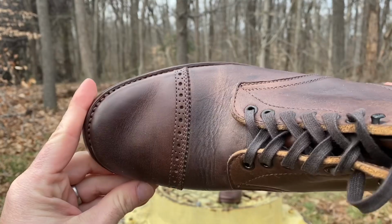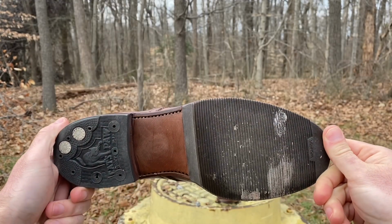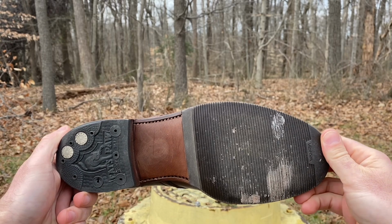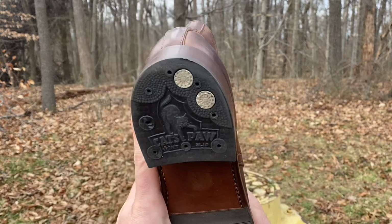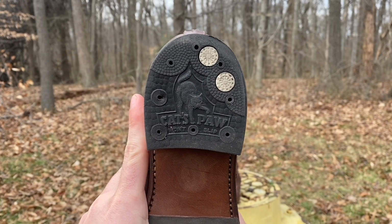foot. These are actually on an original leather sole, and it looks like they adhered a Vibram sole protector to these as well to protect the sole. But these do include the cat's paw heel, which is really cool. I'll get some shots of that.